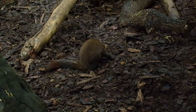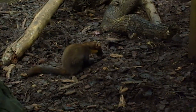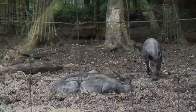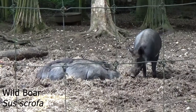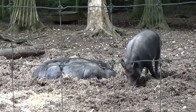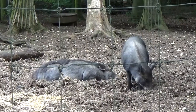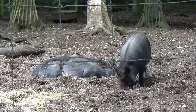Another little critter which has started to make a comeback is the adorable pine marten. Now, these have been extinct in Shropshire, but sightings have recently been made in parts of the county. And there's wild boar. Now, these things didn't really go extinct. Officially, they were gone by the 16th century, but there were always escapees from farms and enclosures that would manage to get out into the forests and cause chaos and havoc.